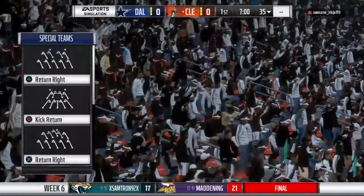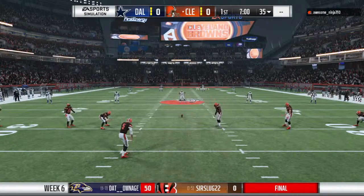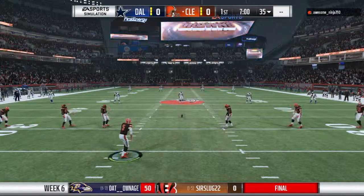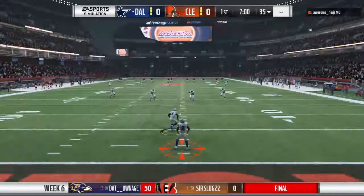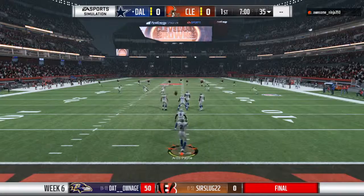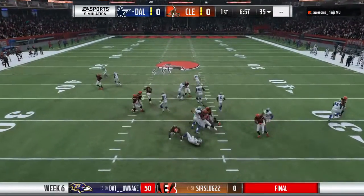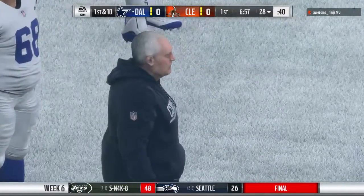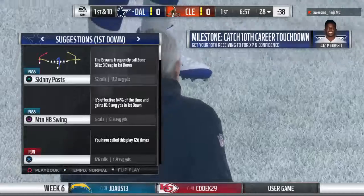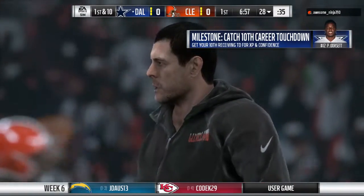From the shores of Lake Erie, EA Sports has coverage of the NFL from First Energy Stadium here in Cleveland, Ohio. The scene a few moments ago, here it is. It's unlike any other in sport as both teams made their way out of the tunnel. These folks are fired up as their guys are ready to do battle between the Dallas Cowboys and the Cleveland Browns.